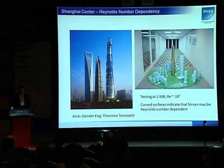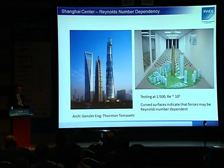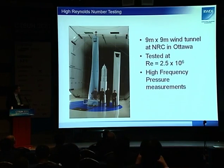And that idea we took forward on the Shanghai Center as well. It's a Gensler designed tower that everybody's aware of. So we had the normal testing program. In fact, we went through quite a complicated and detailed testing program on that, looking at different degrees of rotation, similar to what Professor Tamura showed earlier. But what I'll focus on here is the Reynolds number aspect. Because we have the curved surfaces, those curved corners, we were unclear whether or not testing at 1 to 500 scale was actually giving us numbers that were indicative of the full-scale structure. And so we went to a much larger scale, and I mentioned earlier that this is the 9 meter by 9 meter wind tunnel at the National Research Council in Ottawa, where we tested at a Reynolds number more than an order of magnitude larger than what we could accomplish in our facility near Toronto.